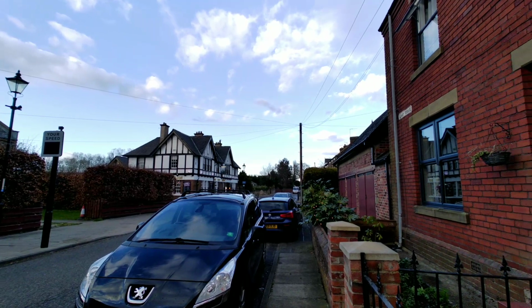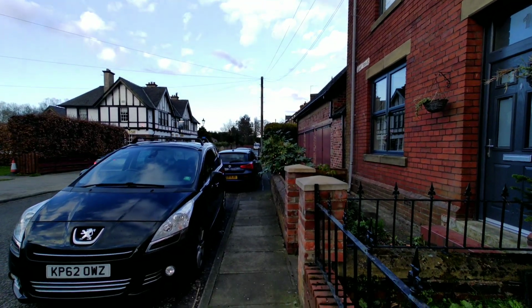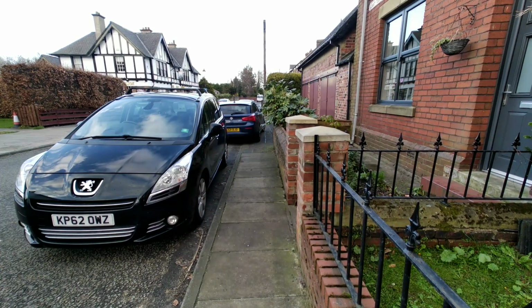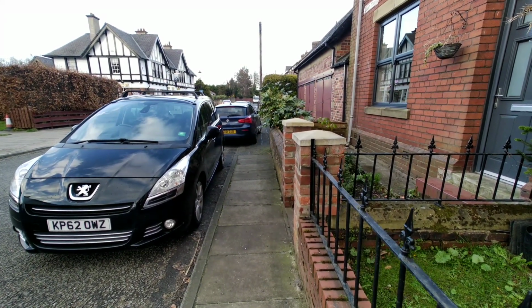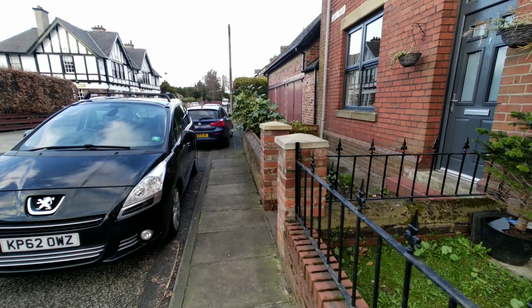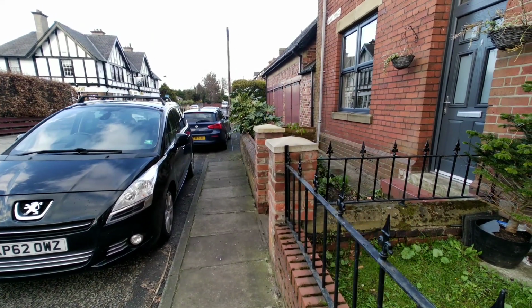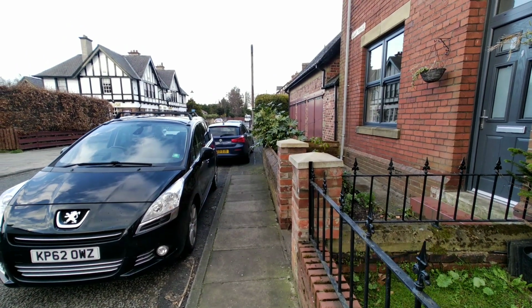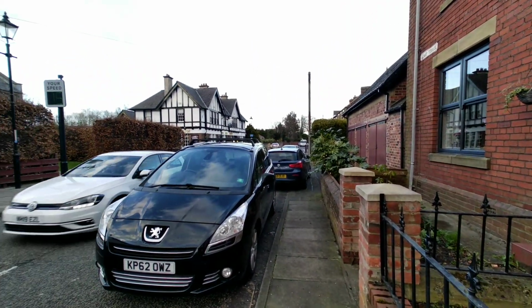And this street has a rather common phenomenon around here. Pretty much everywhere around here. People keep parking on the path. And I sometimes have a job getting past some of the cars around where I live because they park on the pavement all the time, you know. But that's just how it is, I guess.